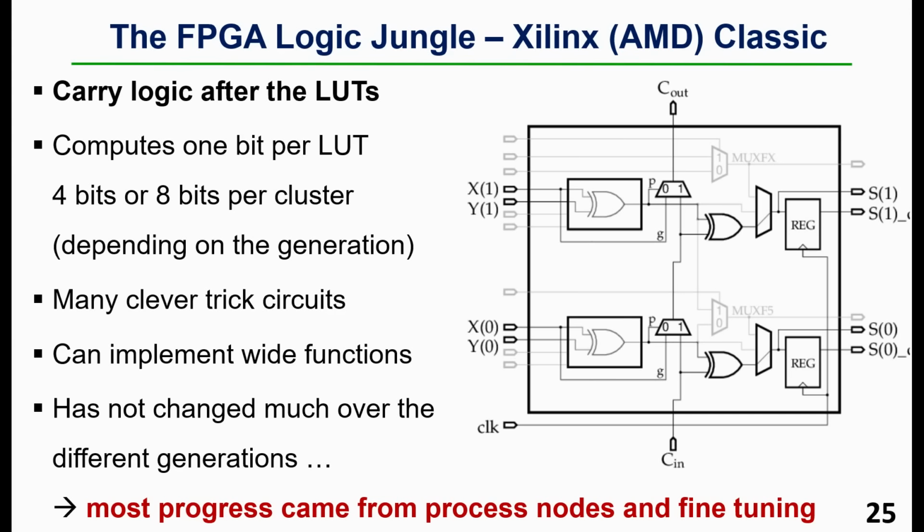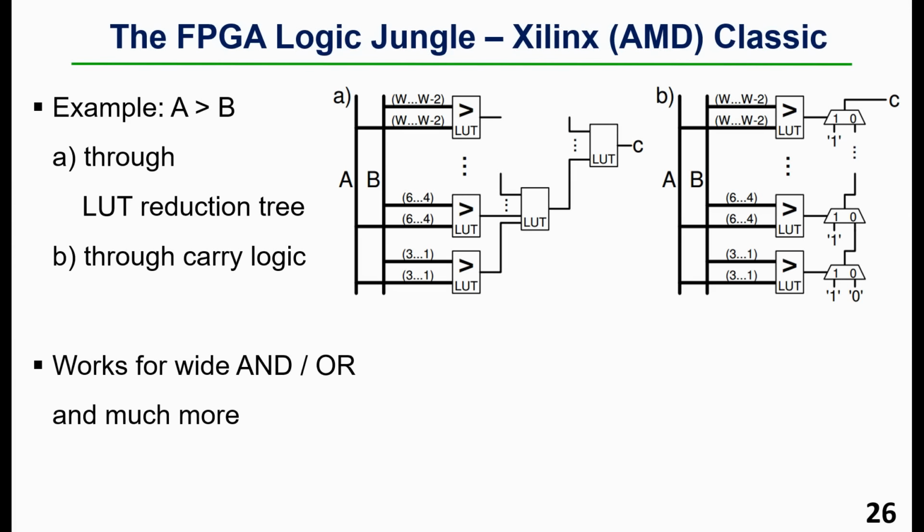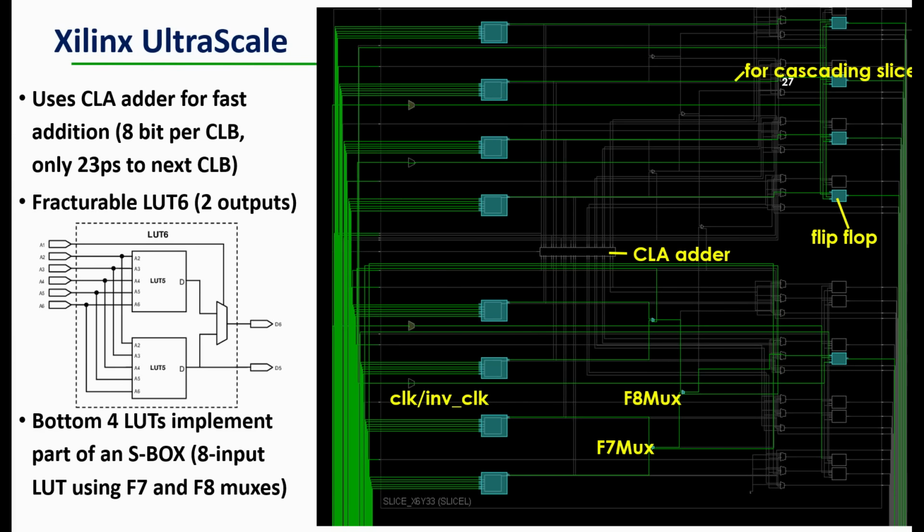Xilinx, however, does it in a different way. They do the carry chain after the lookup table. It's not important to understand all the details. But if you do this after the lookup table, you can also do fast arithmetic, and you can also use this to implement wide logic gates. Sometimes you have, for example, wide comparators, you have to have wide AND gates, OR gates, these kinds of things, and you can implement that this way.